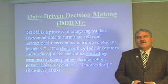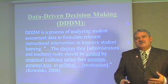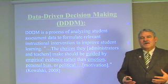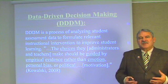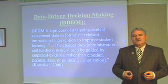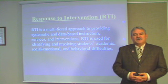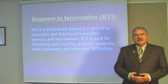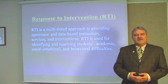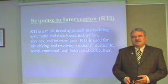I used to use the example that I was a history teacher and I love the Revolutionary War. So if I was teaching American history, I might spend 3 months on the Revolutionary War because I liked it. That's not what we're talking about. When we talk about data-driven decision-making, what does research say you need to teach about the Revolutionary War for students to be successful in life? Response to intervention is a multi-tiered approach to providing systematic and data-based instruction, services, and interventions. RTI is used for identifying and resolving student academic, socio-emotional, and behavioral difficulties.